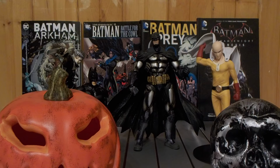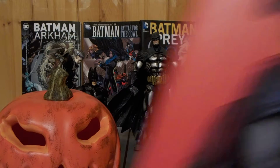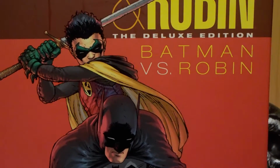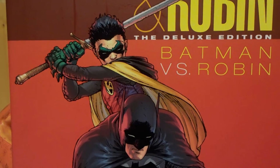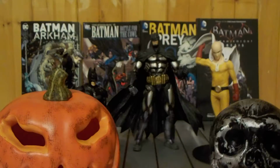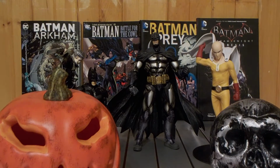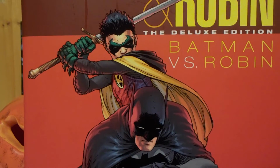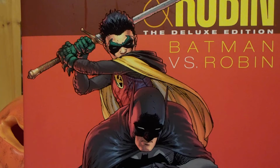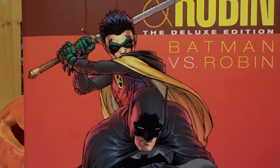I'm your host, Justin. Today we're reviewing Batman and Robin, the Deluxe Edition, Batman vs. Robin, which is the second volume of Grant Morrison's Batman and Robin run. When did this come out? Totally forgot to check. 2010, apparently. So this has art by Cameron Stewart and Andy Clarke with covers by Frank Quitely.